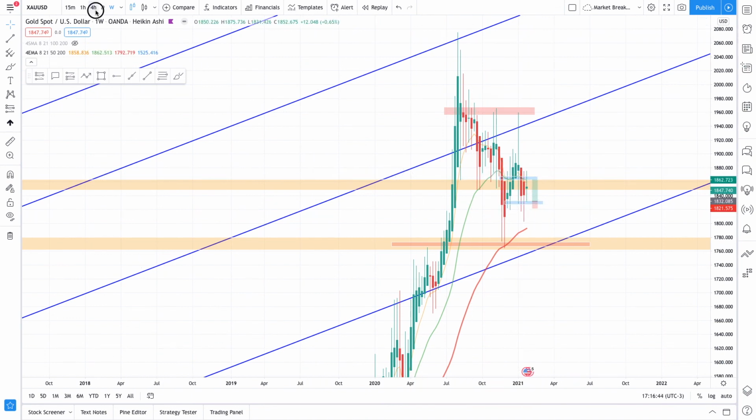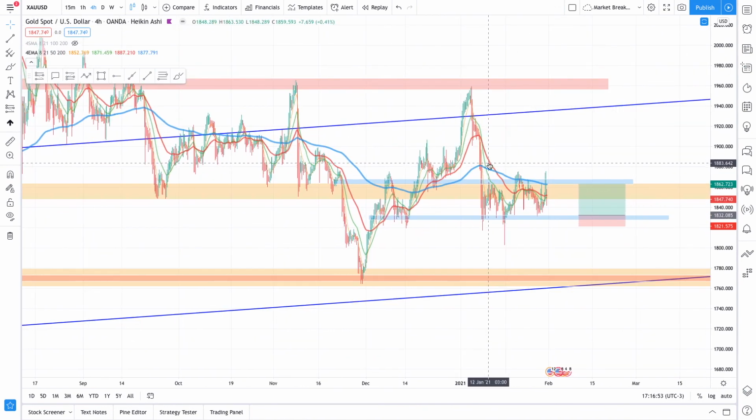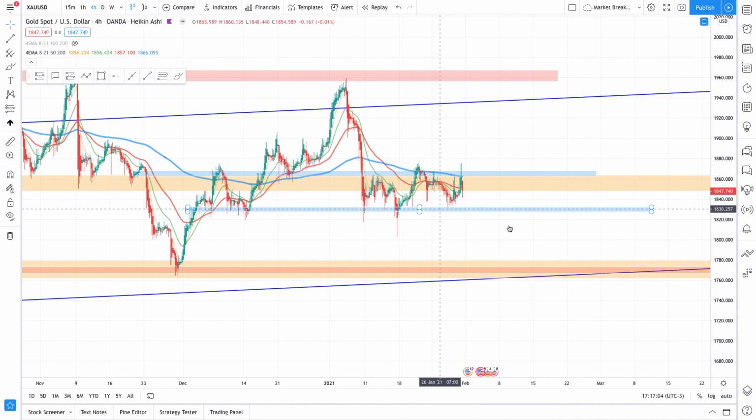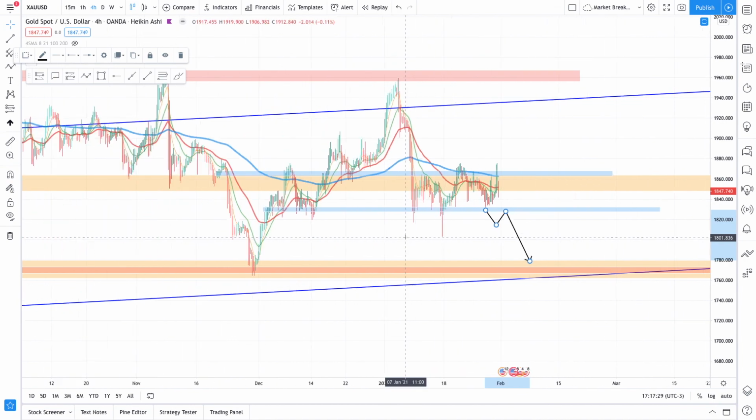However, if we drop down to the 4-hour time frame, you will be able to see that we have been range bound since around the beginning of January. Typically, whenever I see this type of range bound price action, I'm usually gearing up for an explosive move to either the upside or downside. Within my strategy, I don't usually trade range bound price action. So because we are sitting literally on this weekly level, and I do have a short bias, what I will be looking for is for price to break below this major level highlighted in blue and push down to retest this other weekly level that we have highlighted in our chart at around 1780.